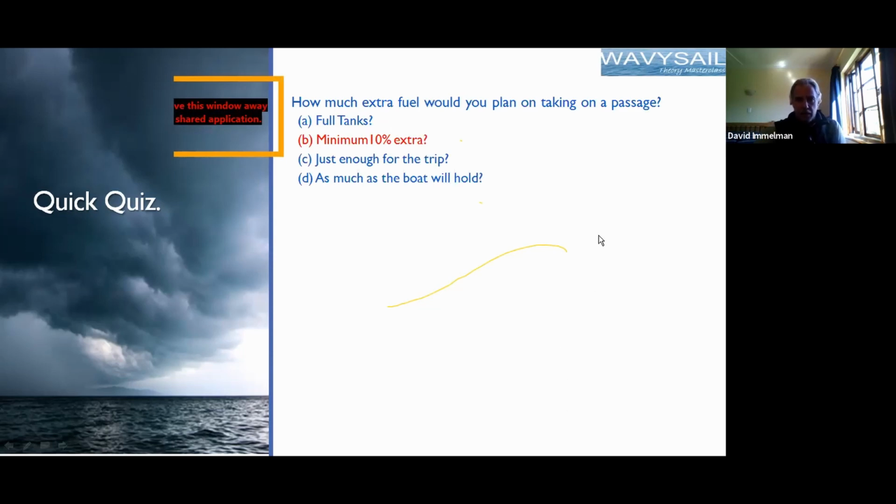Okay, now this fuel question. I've put the answer as a minimum 10% extra. A lot of people, and I've seen it happen numerous times, go for as much as the boat will hold. They'll fill their tanks and go, okay, we filled our tanks, let's go. They haven't checked how big the tank is. And funnily enough, that then becomes a problem. They suddenly realize that there isn't enough fuel in there.